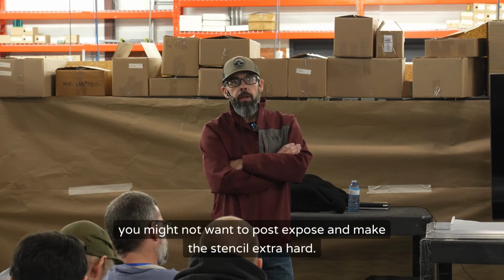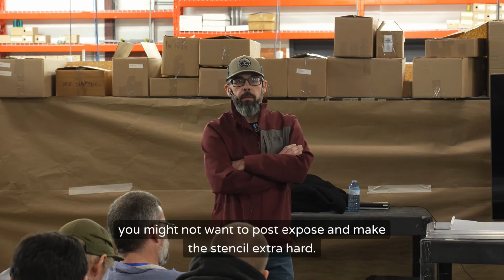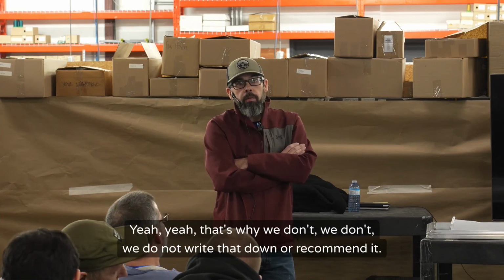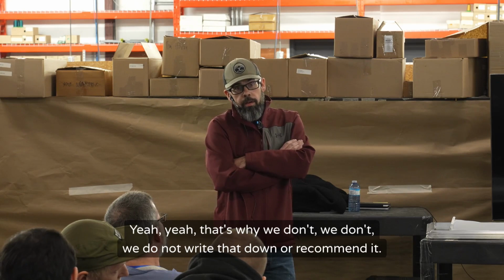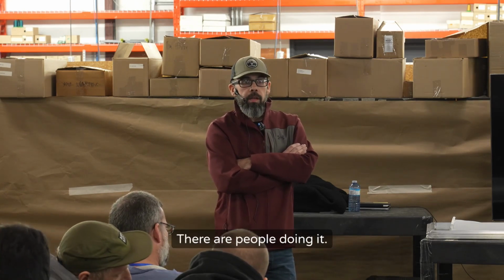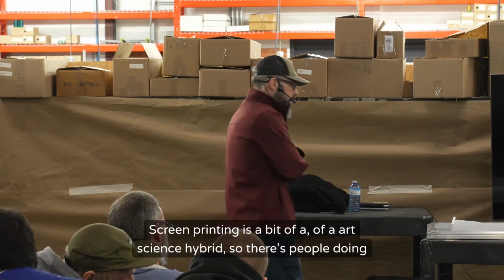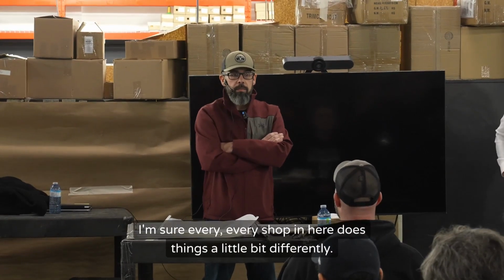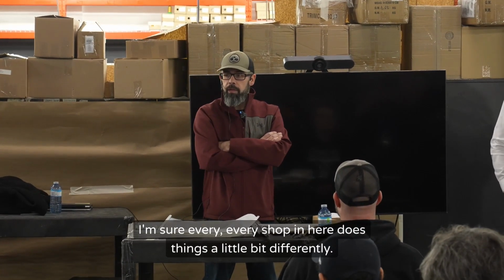Yeah. And with the tool of breaking that down, it is possible to stretch that just enough that it will crack. So you might not want to post-expose and make the stencil extra hard. Pull those down to save. Yeah. That's why we do not write that down or recommend it, but there are people doing it. Screen printing is a bit of an art science hybrid, so there's people doing all kinds of things. I'm sure every shop in here does things a little bit differently.